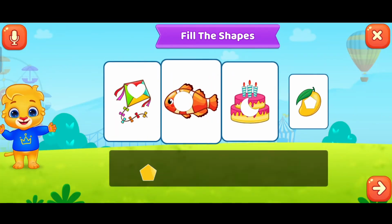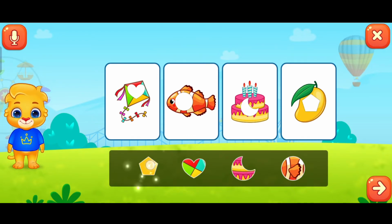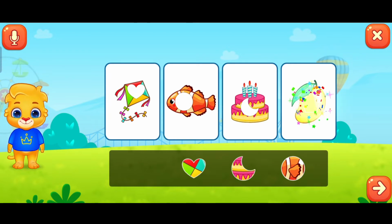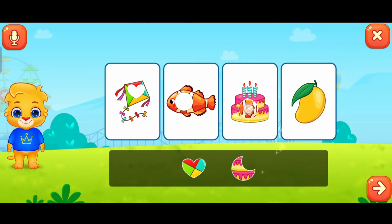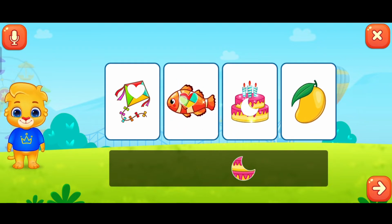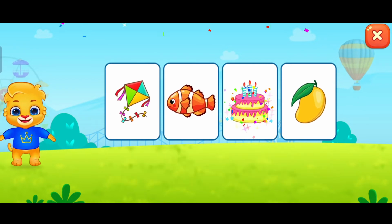Fill the shapes. That was awesome! Woohoo!